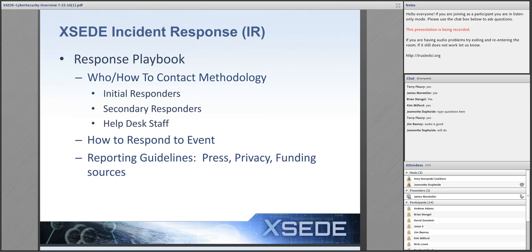Privacy: you don't share incident information outside of our security team without the approval from the party that's involved. And then also funding sources. And this is something that's really important. If you have an NSF grant or you're funded by an agency, it's always good to have a conversation with your program officer in advance of a security event to find out exactly when they want to be notified. They probably don't want to be notified at 3 in the morning if there's a compromised account, but if a large HPC system gets rooted, that might warrant their attention. So you want to make sure that you have those conversations with your funding agencies in advance.